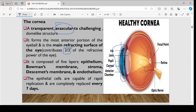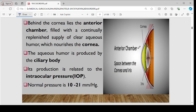So the rest, the third, is shared by the other structures, but the cornea is the main part here. The cornea is composed of 5 layers. We have the epithelium, the Bowman's membrane, the stroma, the Descemet's membrane, and the endothelium. The epithelial cells are capable of rapidly replicating, and they are completely replaced every 7 days, right?